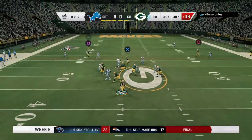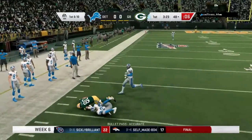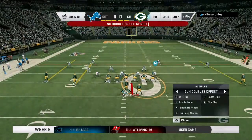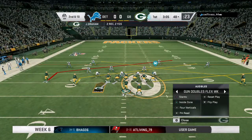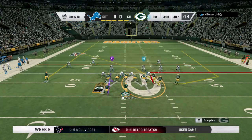Play action. Now it's Rodgers. The connection made. It's Graham. No gain there on the completion. 2nd and 10. Had the completed pass, but for no gain, stopped right at the line, so it's 2nd and 10.